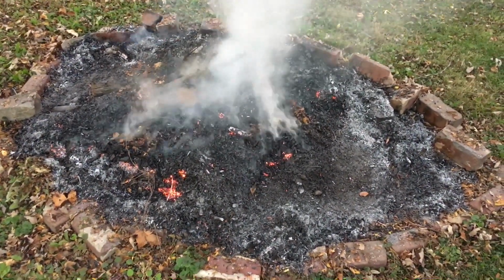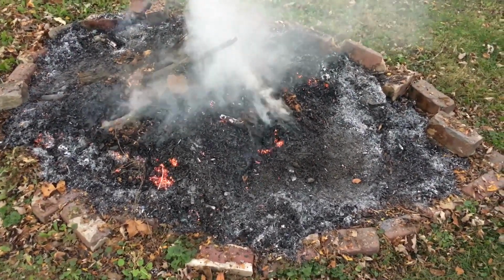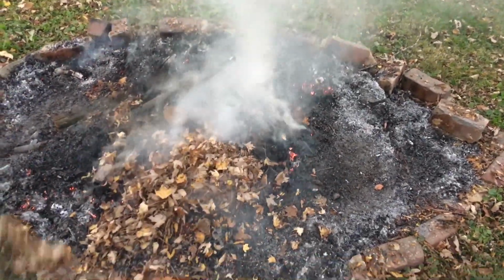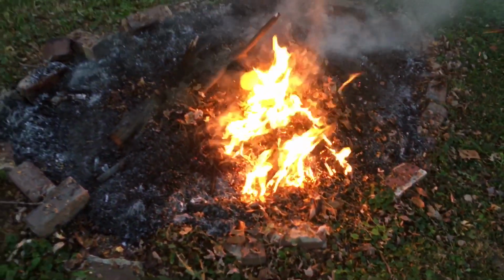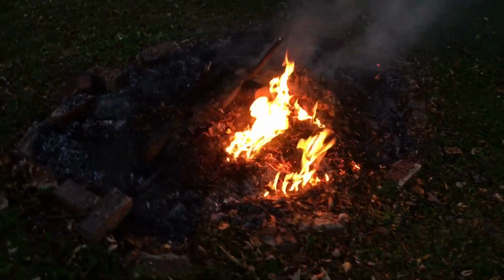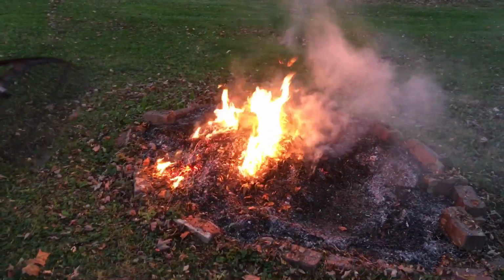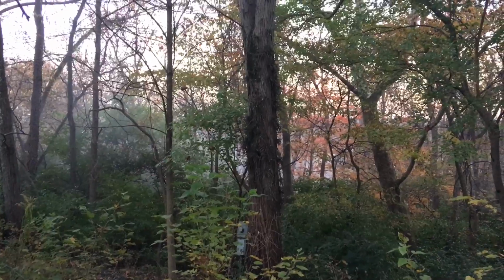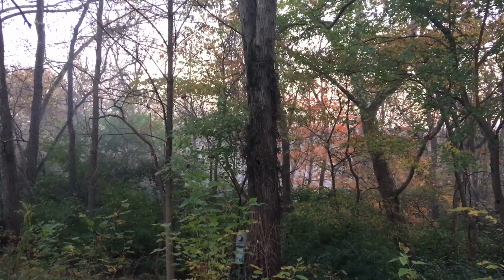Started a little moderate bonfire, except it's not really a bonfire, it's just smoldering leaves. Let's see if we can get a little spark here. Wait a second. Wait. We have success. And look at the woods filled with smoke, billowing.